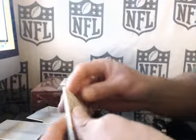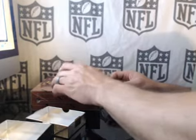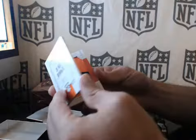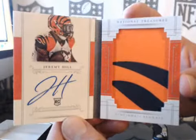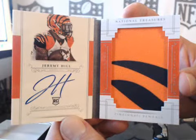And here's your book for the Bengals. Jumbo rookie signatures. 40/99. Ooh, look at that patch. On card auto, Jeremy Hill.